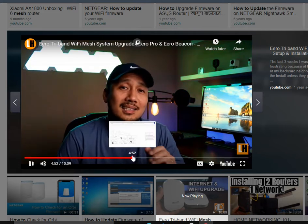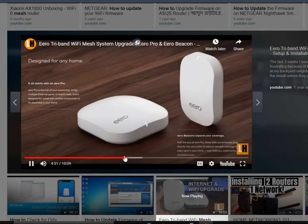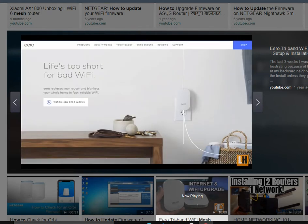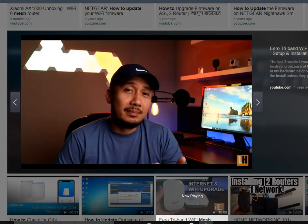Anyways, with a mesh router system, and depending on how many satellites or beacons you have, it will blanket your home with Wi-Fi, eliminating dead spots. Also, a router with range extenders works in my setup.